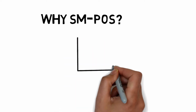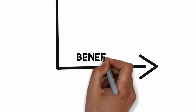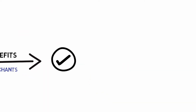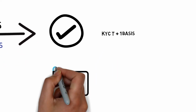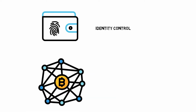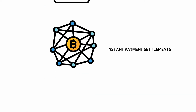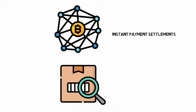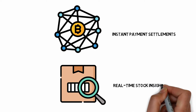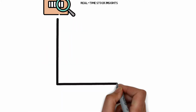But why should I choose the SM POS? The SM POS comes with a plethora of benefits for merchants, banks, and customers. Benefits to the merchants: 1. Faster KYC approval and merchant onboarding within 1 day. 2. Complete identity control with the merchants. Negligible privacy threats. 3. Instant payment settlement on blockchain between issuing and acquiring banks and less deduction of TX fees to the merchants. 4. Real-time stock insights with automated inventory management.